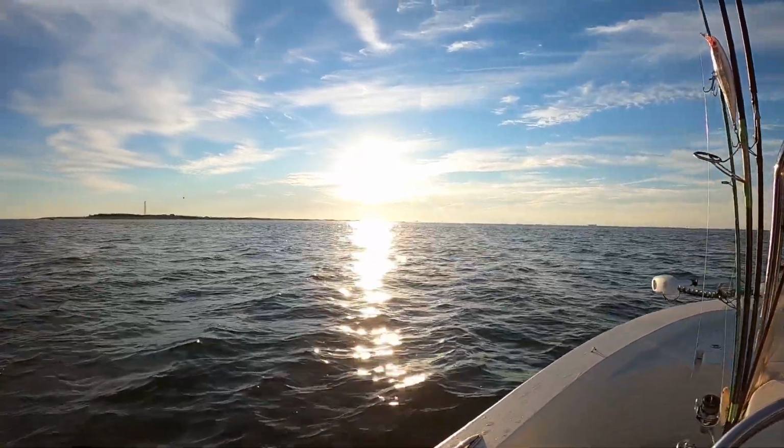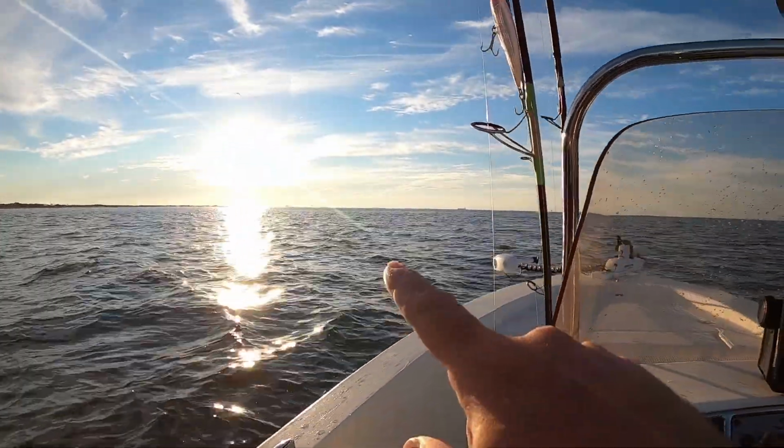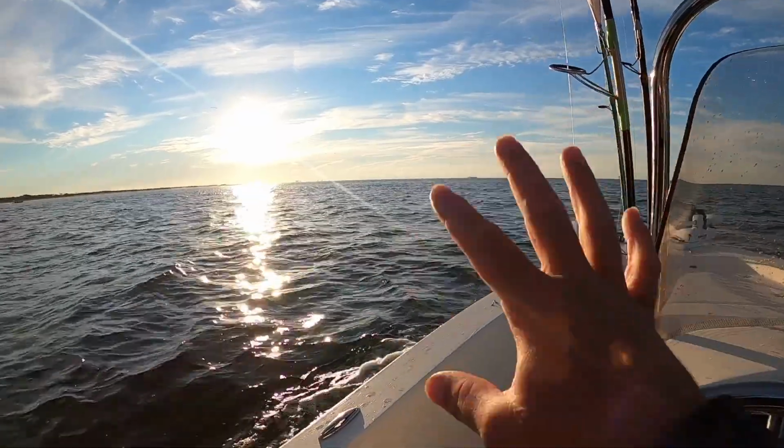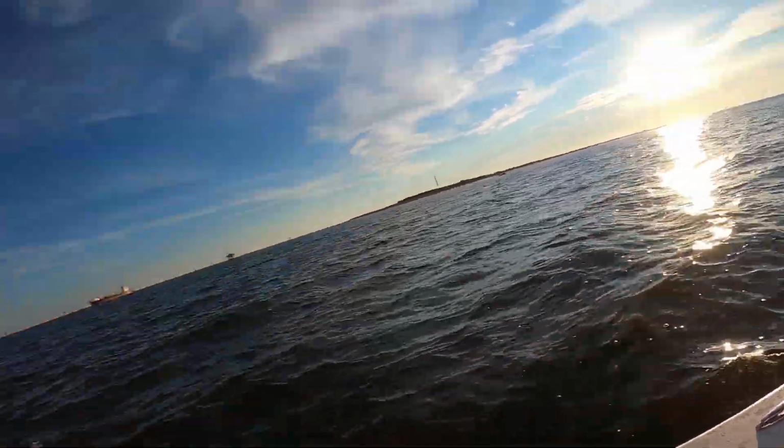So we are at our fishing spot. We're gonna go position up on this sandbar. We're actually on the famed Dixie Bar, D-I-X-E-Y, named after the ship Dixie that during a bad storm in the late 1800s broke loose, crashed on here, and I wanna say 16 or so sailors lost their lives on this bar during that storm when it broke loose. So that's why it's named Dixie Bar.